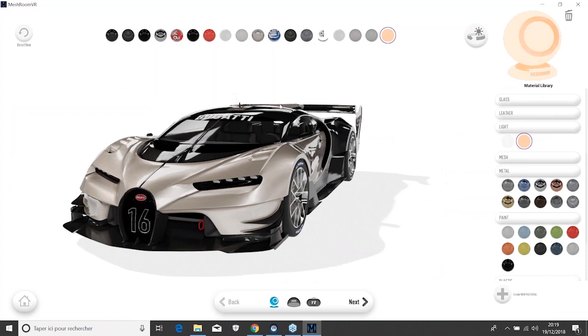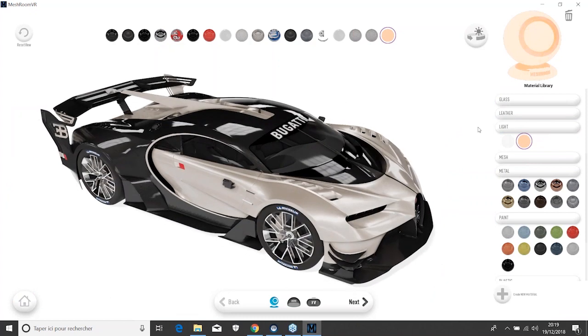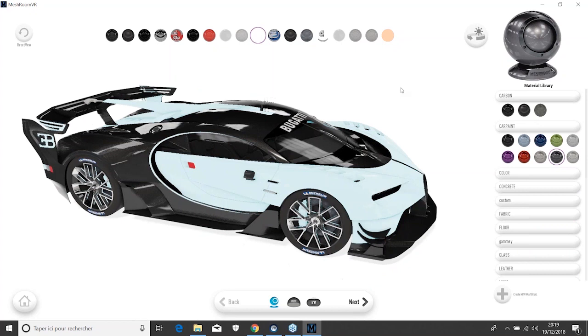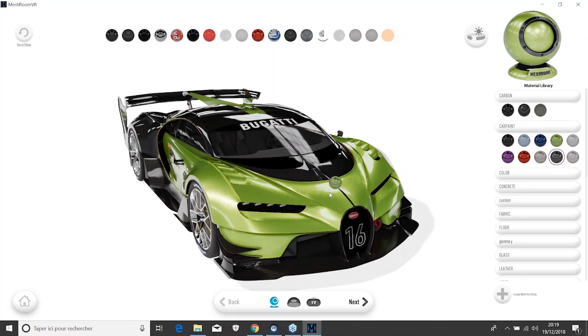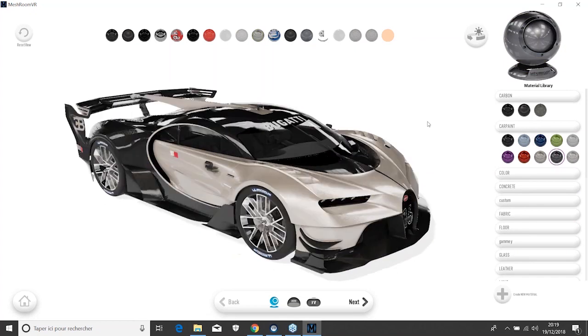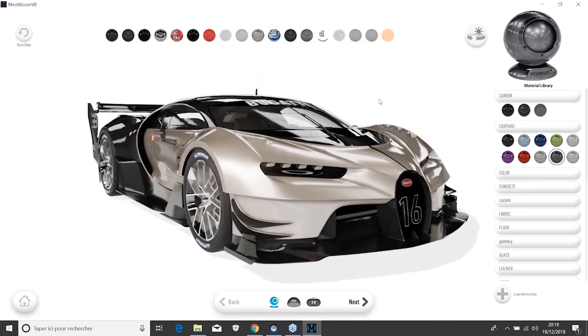So we've seen now that it's very simple to drag and drop some materials. The first way to do it is to select and then to select the color. And the other one is just to take a color and move it onto the right part that you want to put into a realistic material. So here we are. And then a bit further, we'll see how to create materials.